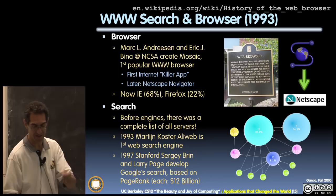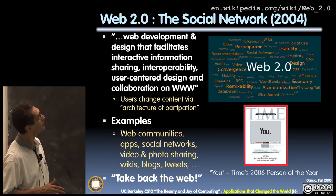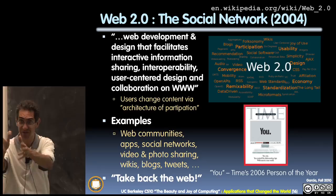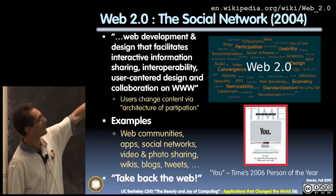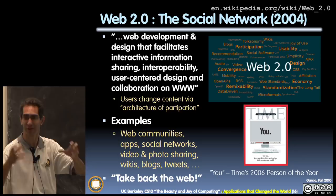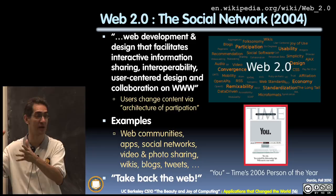So enter probably what you are doing with your time, which is Web 2.0. It hit really big in 2004, 5, and 6. In 2006, you were voted the person of the year because of Web 2.0. It's pretty exciting. This tag cloud on the right is a picture of all the ideas that are in Web 2.0, like usability, participation, convergence, video, remixability. All these ideas are still part of Web 2.0. The idea is that you are contributing to the content, not just passively watching content by somebody else, which was the Web 1.0 model. Web 2.0 is you contributing to the value of a site.